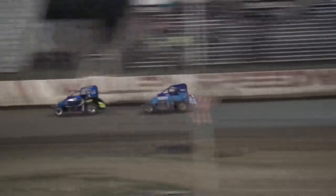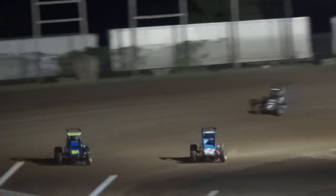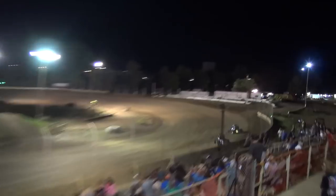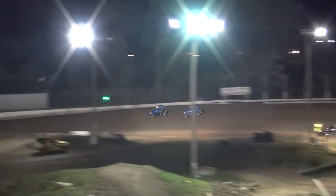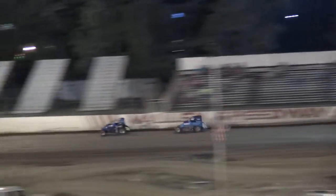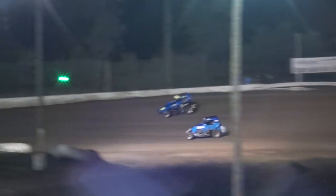Here comes Wesley Smith doing what he came here to do. He's going for the lead. Challenging that leader and multi-time feature winner, Chad Winfrey. Valley Power Eye Midgets putting on a show for you tonight. Wesley Smith on the high side. Wheel to wheel there. Now he's on the bottom with Chad Winfrey. This is going to get good.